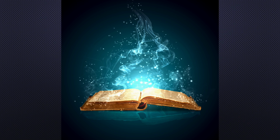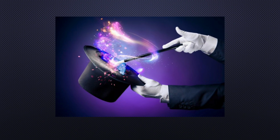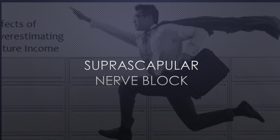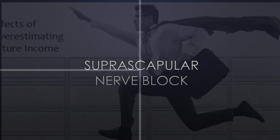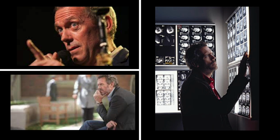When I read the articles about the suprascapular nerve block, it looked like I may fall into the illusion of a magical treatment for chronic shoulder pain. But I'm a very skeptical and stubborn pain physician. I believe it has been overestimated. I'm going to argue against a single suprascapular nerve block and break the hallucination.